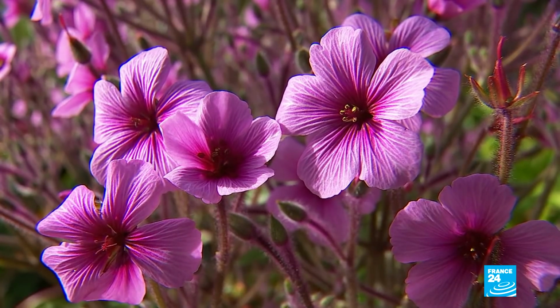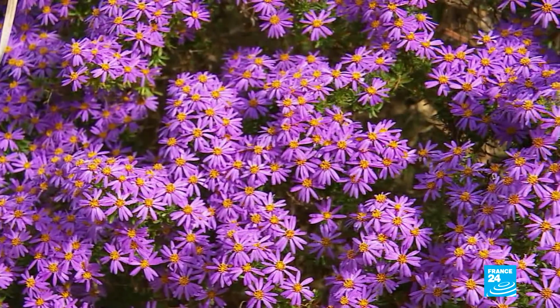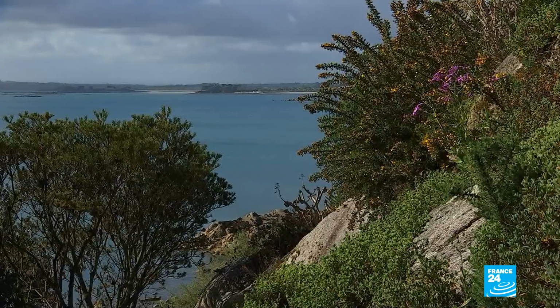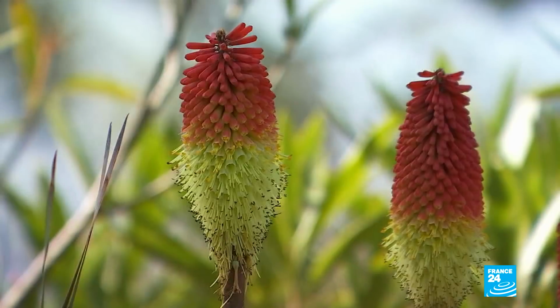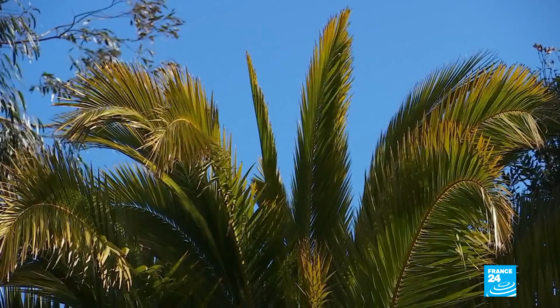It's a staggering display of thousands of exotic flowers. It seems like the southern hemisphere has taken hold in this Roscoff garden. It's a 2-hectare nursery where tropical plants have learnt to resist and adapt to the temperamental Brittany climate.